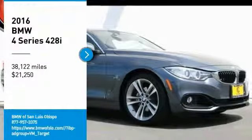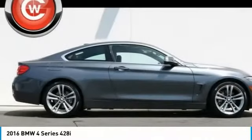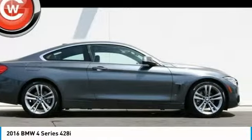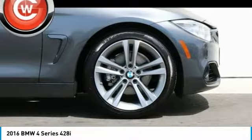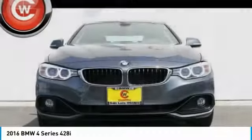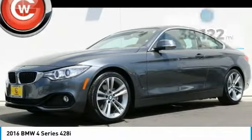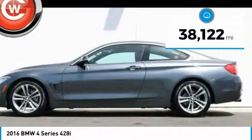Looking for the right vehicle? Check out the 2016 BMW 4 Series. The BMW 4 Series is a powerful machine which comes with impressive handling, upscale interiors, and it delivers on BMW's ultimate driving machine and is priced below $25,000. This vehicle has less than 40,000 miles.